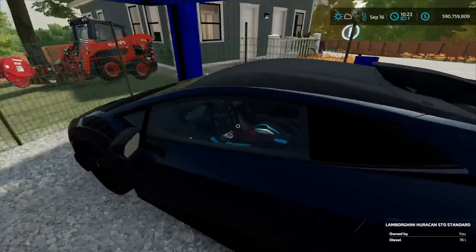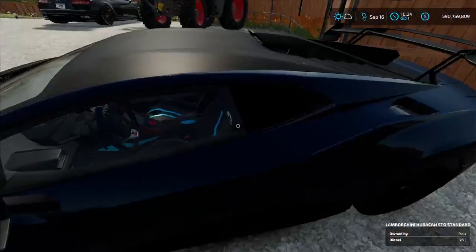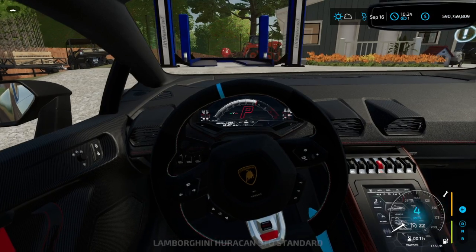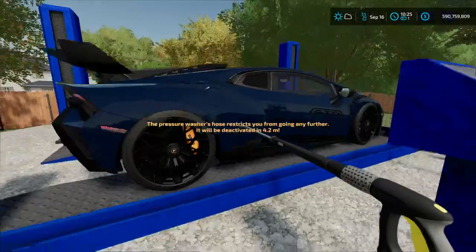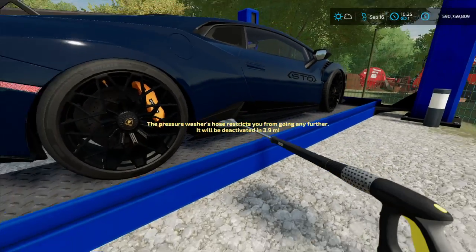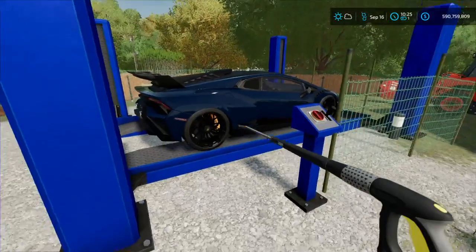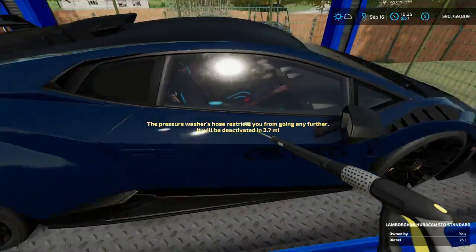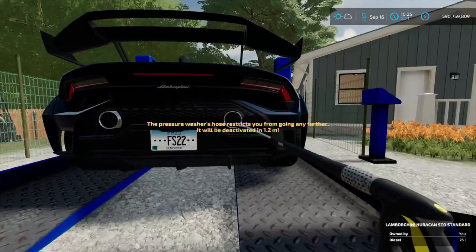Wait, I think I can put this into neutral. Is that even an option? Yep, there it is. Now let's turn this on one final time. Don't break. Alright, now come on. Alright. Clean it again. That's always a habit of these things. They always get dirty. So clean the exhaust while we're at it.